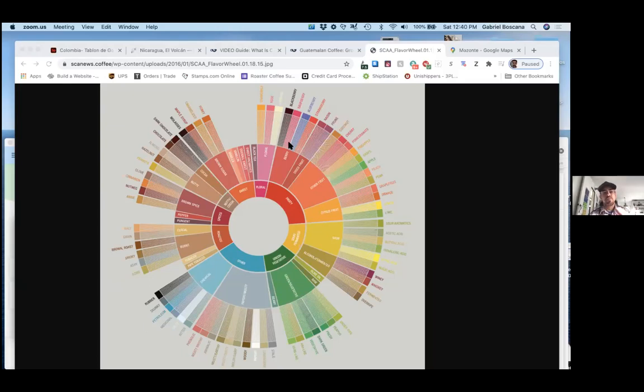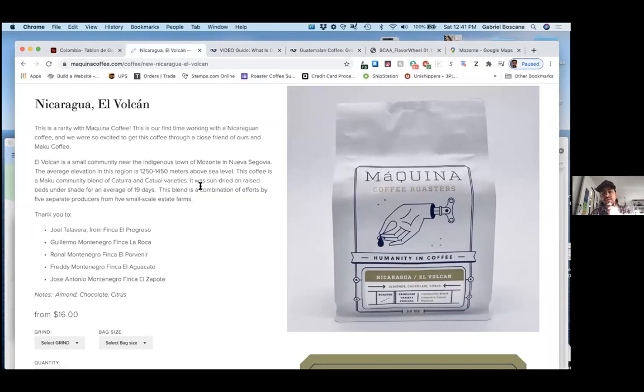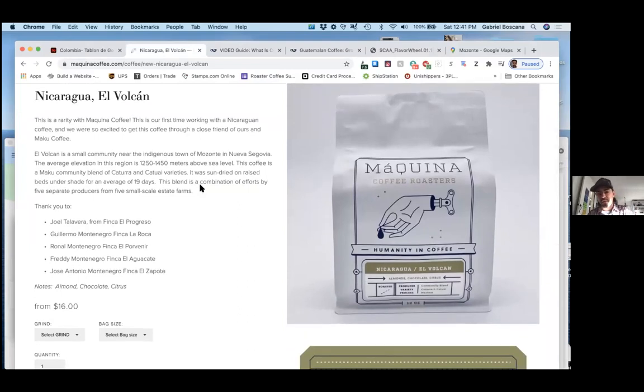And again, to bring it back to what we were talking about, the taste of a coffee really comes down to variety, soil, agronomy, health, and elevation. And then obviously roasting, sure, but the first three are really what's going to mark the flavor of your cup, what you're tasting. Now for your coffee, the Nicaragua El Volcán, the one that you got, it was a Caturra and Catuai blend, I believe.